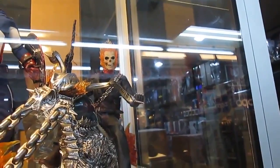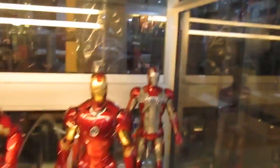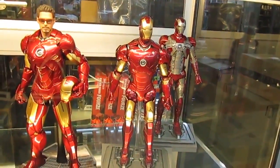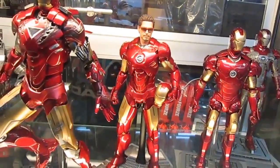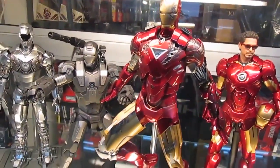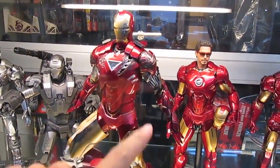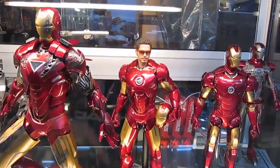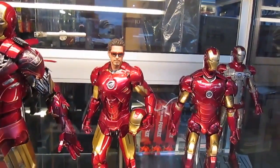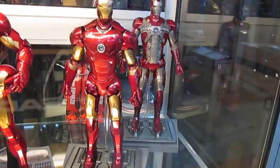Then we have the stupid Ghost Rider with the stupid 2 movies. Then we have all Iron Man. Holy shit, there are so many types of Iron Man here. And this is the damaged version, and this is the Playboy, what's his name, Tony Stark, played by Robert Downey Jr. And this one is also a bit damaged.